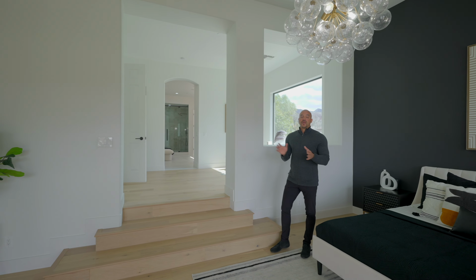All right, we have completely finished the downstairs. Let's go upstairs and see what's going on up there because there's something I did not expect at all. So let's go upstairs and see what I'm talking about. All right, guys, now we are upstairs. There's some really cool things here. First of all, we saw the primary, or did we?